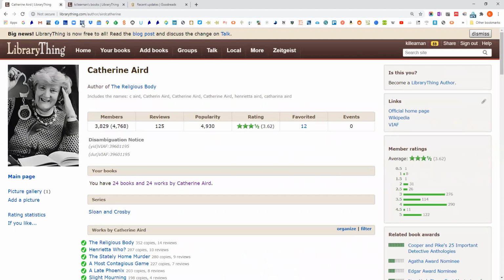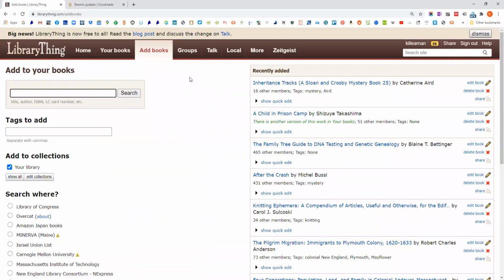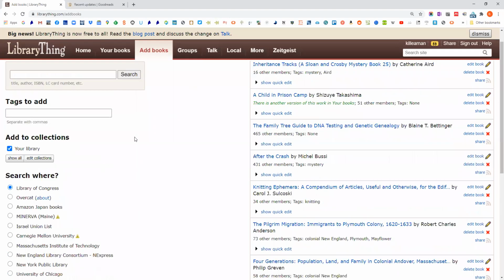So let's go through the process of adding a book. And as you can see, when we go to the Add Books tab, it gives us the choice of, we can search by title, author, ISBN, the Library of Congress card number, and then there are different places we can search. And I'm going to search the Library of Congress for this one.